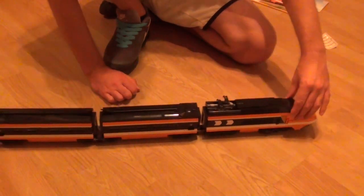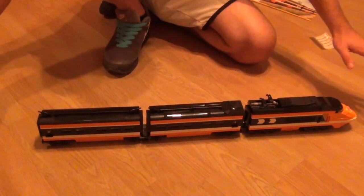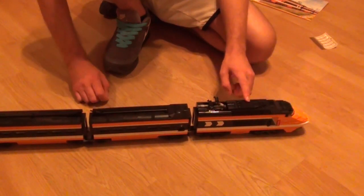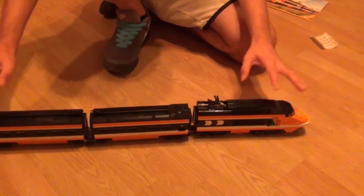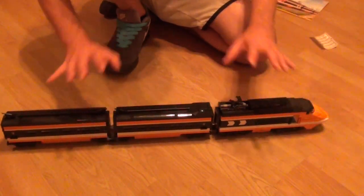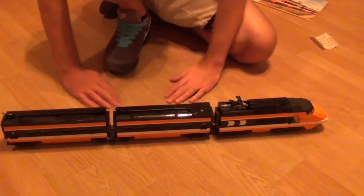Just a bit unsure about the strength of that magnet on the back there. I mean, it's fine for pulling those two, but when we've got the whole thing rigged up, all six units, I don't know if it will be strong enough. So I'm pretty sure I'm going to have to put a motor in the other end as well, aren't I? I'm going to have two motors working together to move this gigantic heavy train. So it should be okay. If you've got one pulling and one pushing, should be alright.